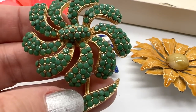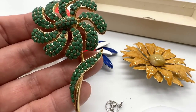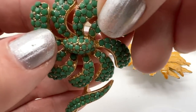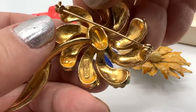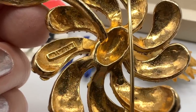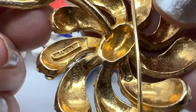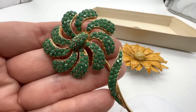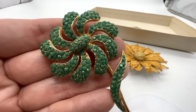Look what happened. I saw this and I was like, oh wait, this goes with the other thing. I saw this and I thought, well, that's really cool, actually. And this is also a Hollycraft. So I found two in 2 days or 3 days, and I almost never find Hollycraft. That's very pretty, I think.